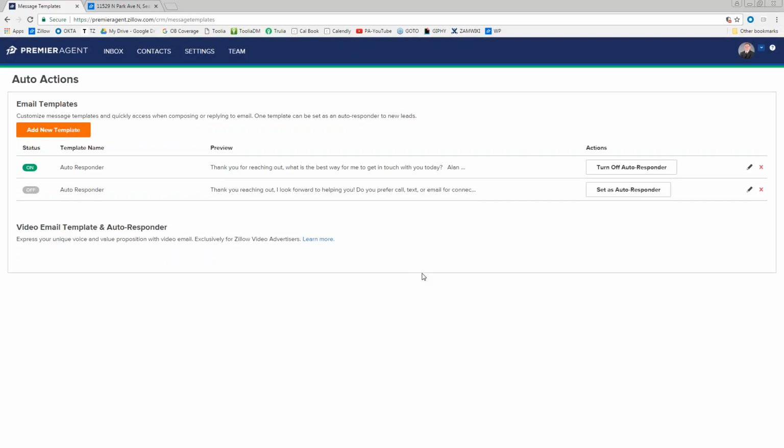Now, if you set up this autoresponder, don't think that you don't need to call or text. Still try and call or text every new online lead because it's imperative that you follow up right away. This is more of a backup, and it might give you a little more wiggle room where they get confirmation that you've got their inquiry and that you will be following up.